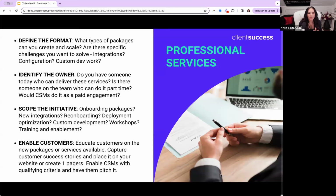Find the repeatable things, the things that will scale, and price it at a point where you will just sell it. Do some testing. Figure out who's going to own this, right? Does it need to be services where we have somebody already who can deliver it? Can it be a CSM? Do you have somebody on support? Is there somebody else who's got these skills? Is someone from product? Figure out who's going to own it.